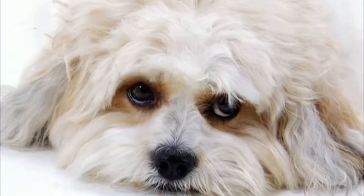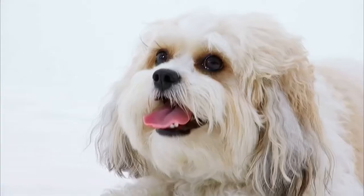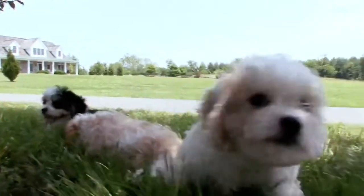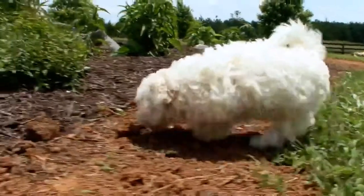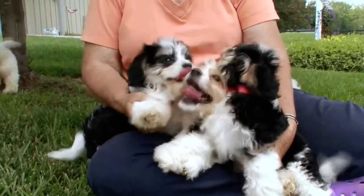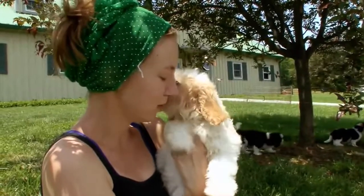One of the most charming things about the Cavachon are their eyes. They have these huge, sweet, pleading eyes that you see in both the Cavalier and the Bichon. The Cavalier lends the Cavachon its long, floppy ears and silky coat. The Cavachon's fur can vary from wavy to curly and come in black, tan, and sable as well. The most common coloration is white with apricot patches.